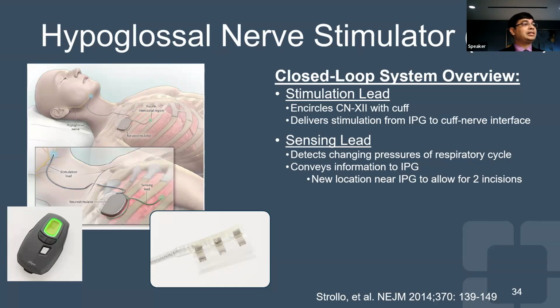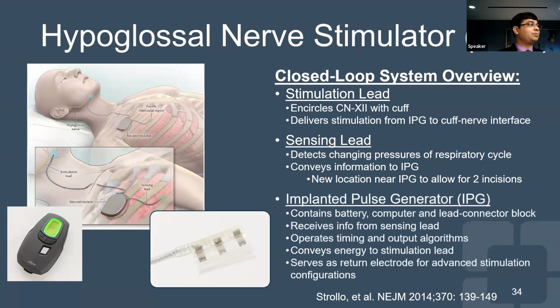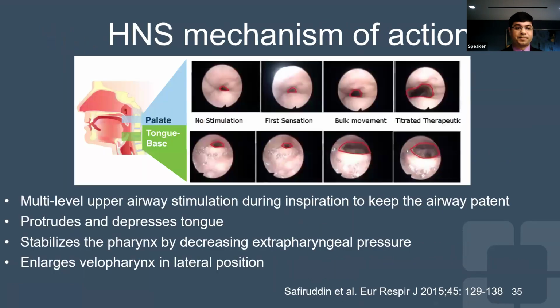So every time you breathe in, that will send a signal to the IPG, and the IPG in turn will send an electrical impulse to the hypoglossal nerve, and therefore the action of that nerve, I'm going to show you in a second, but mainly the tongue protrusion. And then typically you have a remote, so patients can turn it on at night. We typically program that remote, and in the morning they can turn it off. The battery life is about 10 to 11 years, which is a good thing, meaning that you do not need to go back and do procedures again and again.